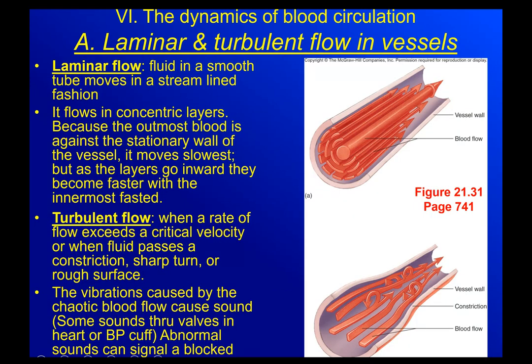So let's talk about the flow going through a blood vessel, okay? Laminar flow. Laminar flow is the fluid in a smooth tube moving kind of in a streamlined fashion. The thing is, it flows in concentric layers, with the outermost layer being the slowest. So the outermost layer of this bullseye that you can see here is actually flowing against the stationary wall of this tube, and that creates drag, which means that this outermost layer of our bullseye here is going to be the slowest.